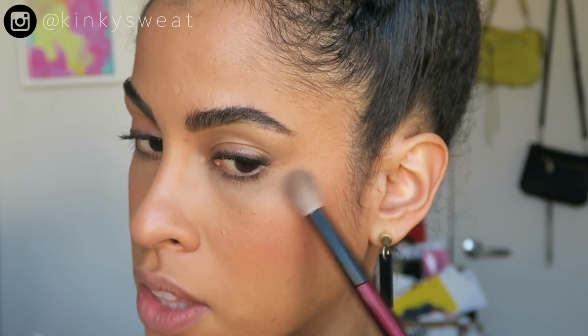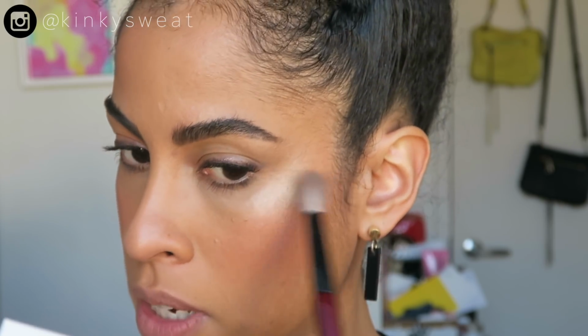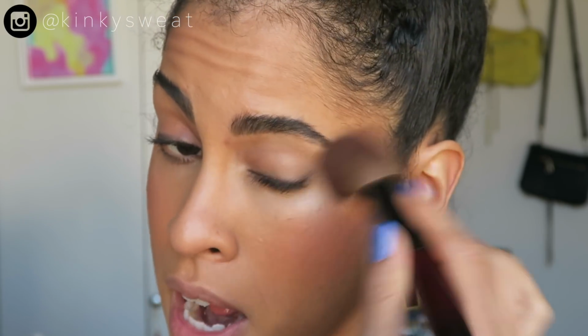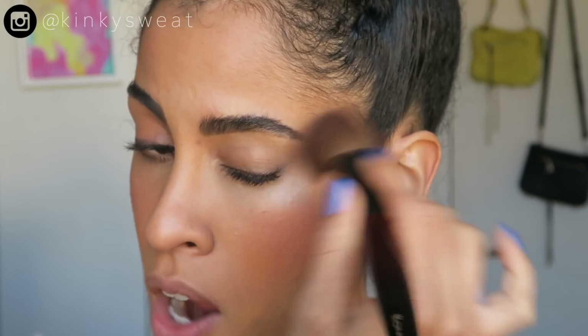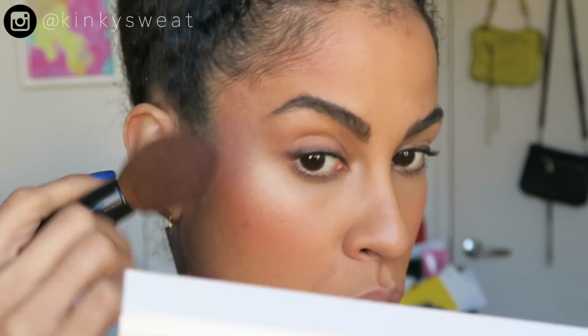If you wanted to take the same application, small brush, and placing it right where you want the highlight, you know what I mean? If you wanted to further buff that out, you can take your favorite powder brush and just swirl and twirl over, and I feel that would soften the texture of the powder.